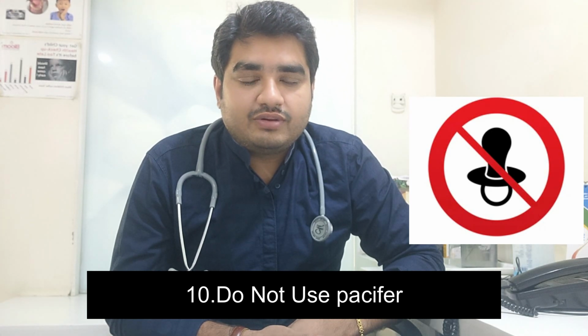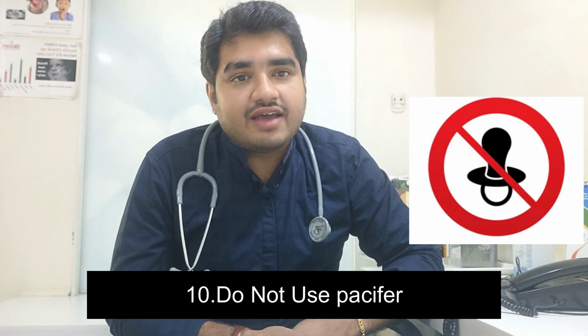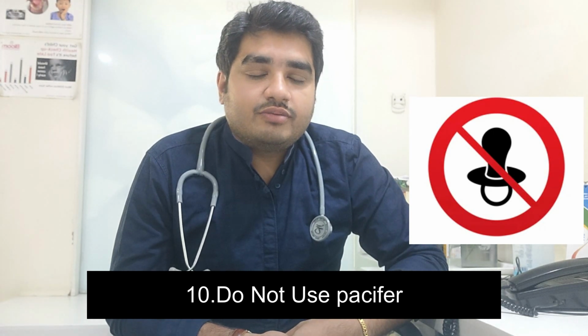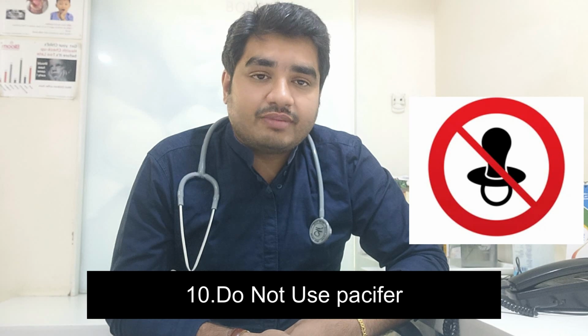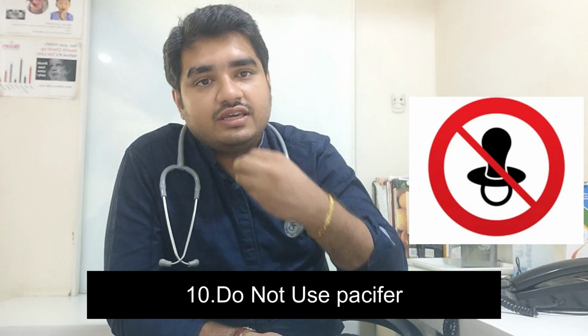Why is it so? When the baby is growing, it increases the chances of the baby having abnormal teething. And the other thing is, normally in babies who are using pacifiers, there is a lot of infection, diarrhea, stomach pain and aerophagia. That means they swallow air, and that causes a lot of flatulence, gas passing, and a lot of abdominal pain in kids. So do not use pacifiers.